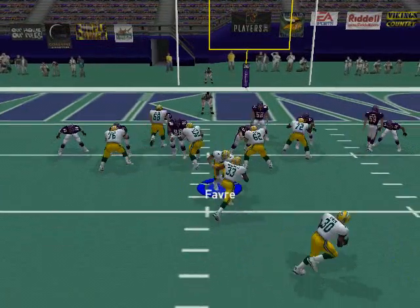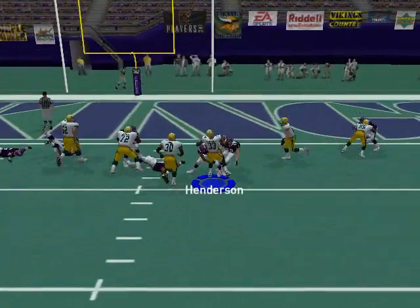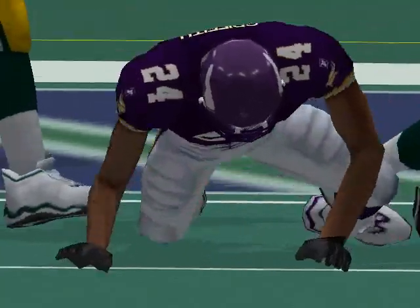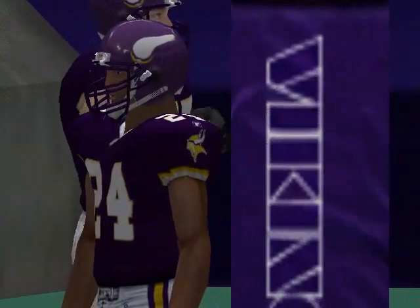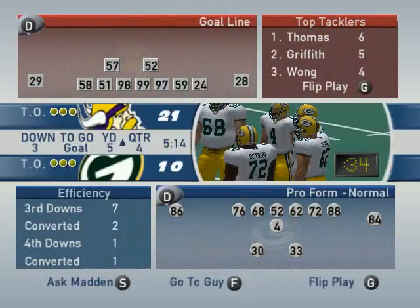Ball on the 6-yard line. Favre hands it off. Griffith with the tackle at the 4. If you keep pounding away for the run, you can open it up for the pass more effectively.